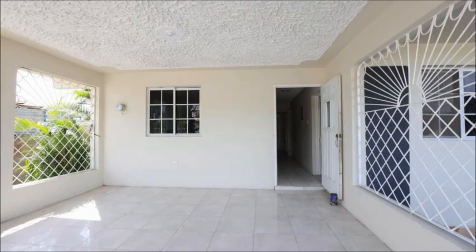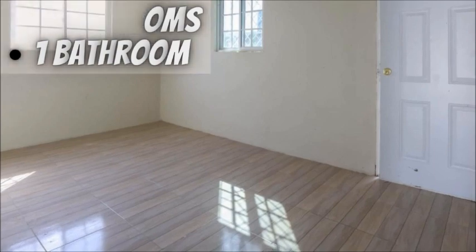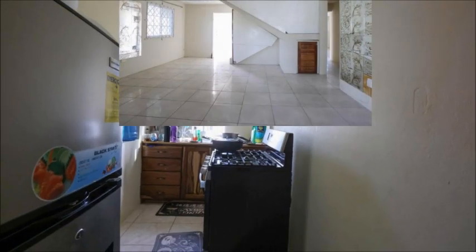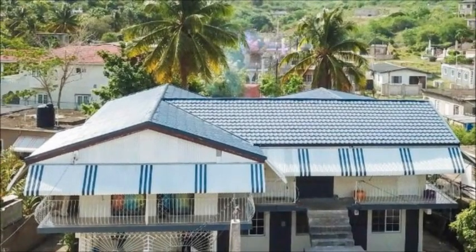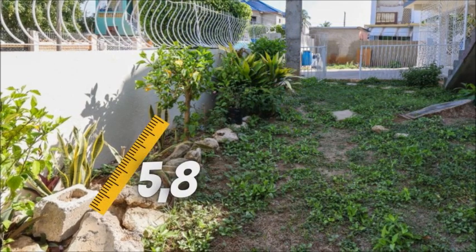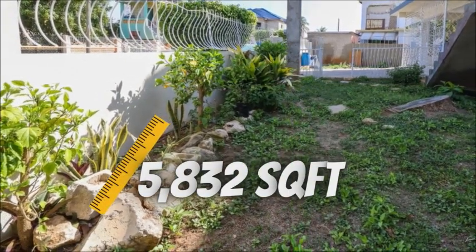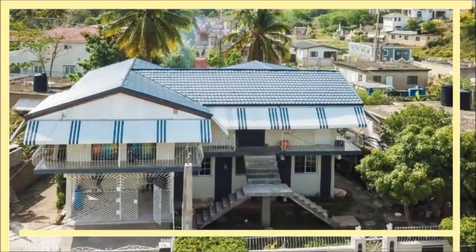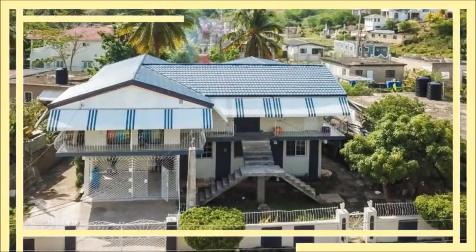and a double carport. Upstairs boasts 3 spacious bedrooms, 1 bathroom, kitchen, living area, balcony, and a self-contained 1 bedroom with own kitchen. It is minutes away from all desired amenities. The land area of this house is approximately 5,832 square feet. Guys, let's take a look at this house. And please watch the entire video for more details at the end.